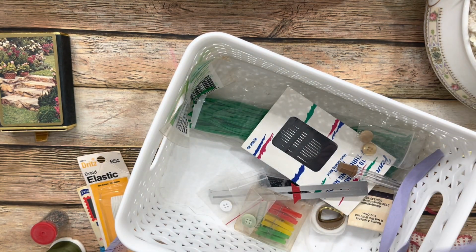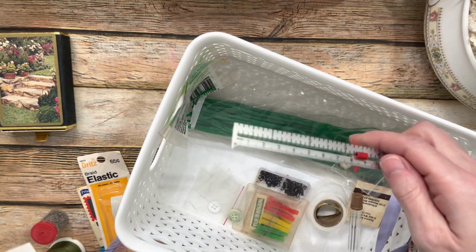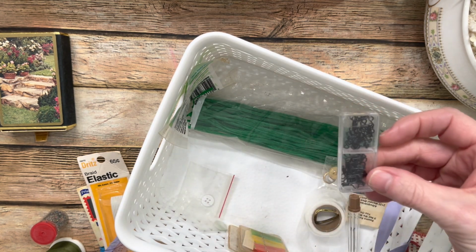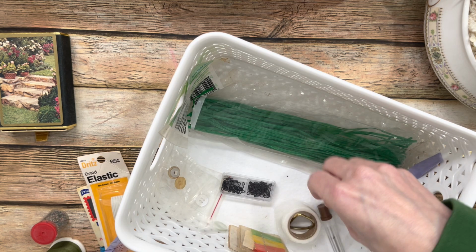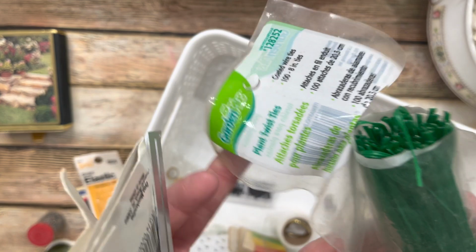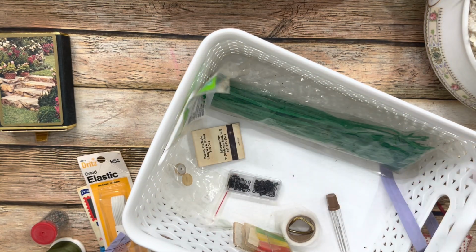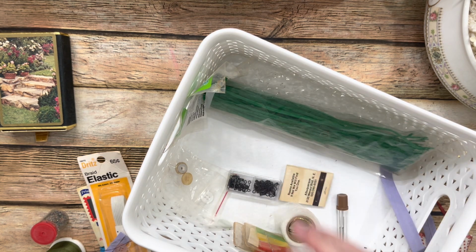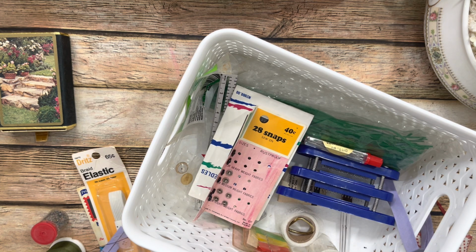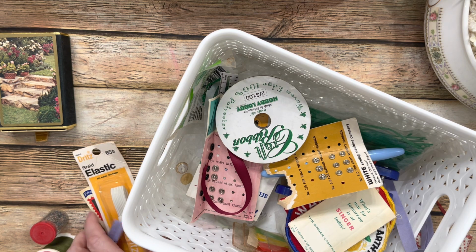Some more of the bias tape. Some more needles. Measuring thing. Yeah, so some more needles. Some plant ties, which I actually would use on my plants that I have. So a little match cover. So yeah, that was in a grab bag, and there was more in here.